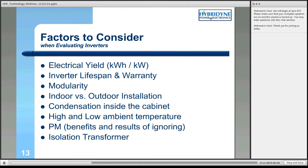Modularity, I think, is an important point to consider when you consider the speed at which you can repair or replace a component of an inverter. We have one series that we call our modular series, which is based on 12 kW power modules. You'll see those in a drawing coming up shortly, and it allows the module to be replaced very, very quickly from the perspective of a repair.